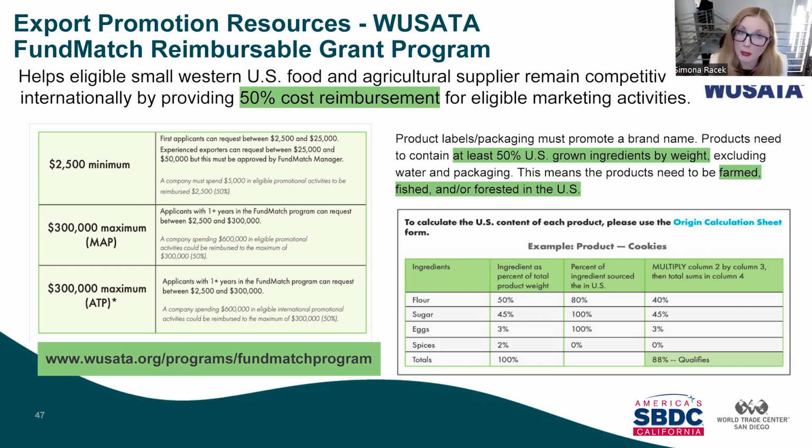There are several eligibility requirements and qualifications: a specific company eligibility and then product eligibility. Your products must contain at least 50% US-grown ingredients by weight, and that excludes water and packaging. So if the ingredients in your products are farmed, fished, or forested in the United States, so you're an agribusiness promoting a brand name, then you qualify for the program. So if the malt used for the beer comes from US barley, then you do qualify. We'll just take out the water, and there is an origin calculation sheet that we can sit down and go through to determine your qualification.